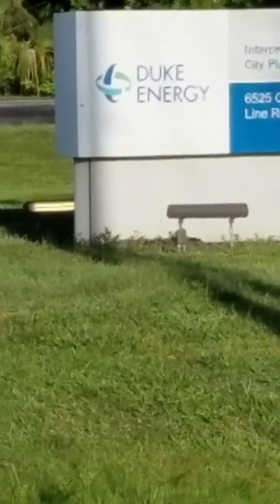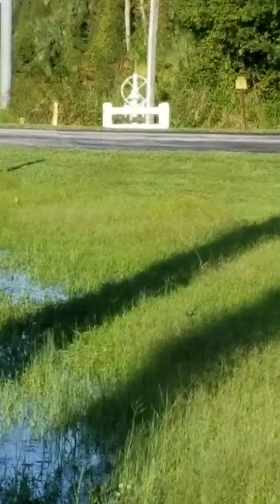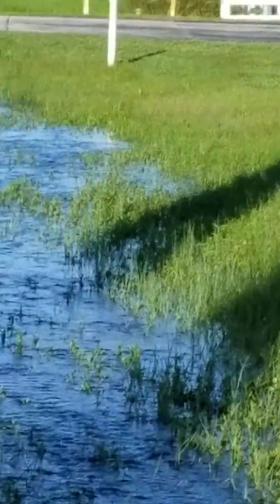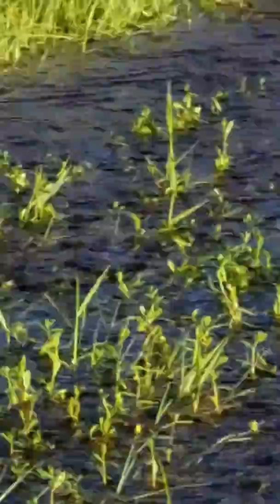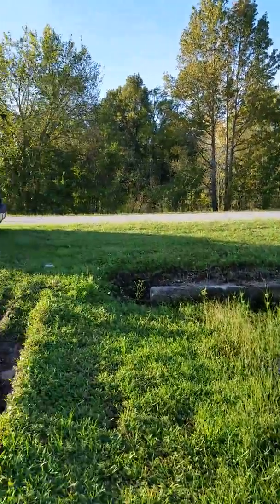It says 6525 Osceola Polk Line Road, the Intersection City plant. But there's, looks like some type of shutoff valve. Don't know if it's for water or for what, and maybe it's the gas, I'm not sure. But here's more of our wetlands. The water running off the road, running back into that plant. Because it is wetlands along that power line, and there's a culvert coming from across the street, and that is all wetlands over there.